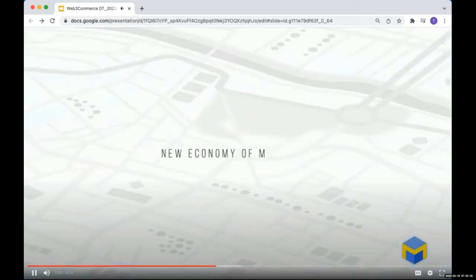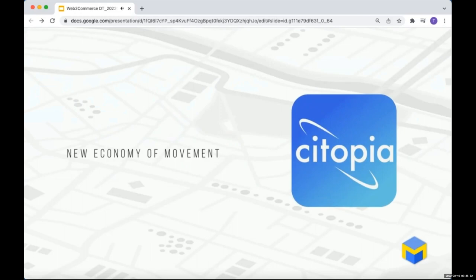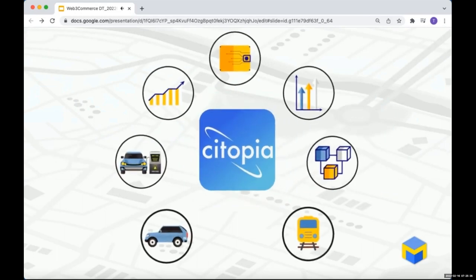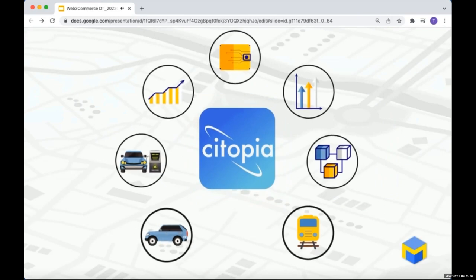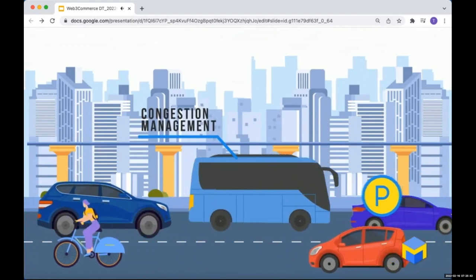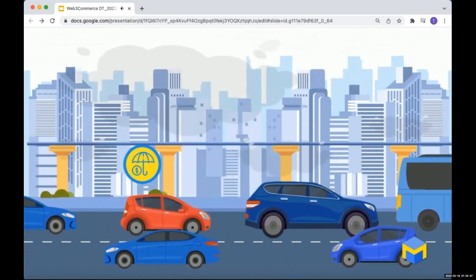As the key primitive of the new economy of movement, the trusted trip, together with a mobility platform such as Citopia, will unlock marginal cost pricing for countless mobility as a service transactions, including urban road tolling, meter-free parking, congestion management, carbon and pollution taxing, usage-based insurance, and many more.